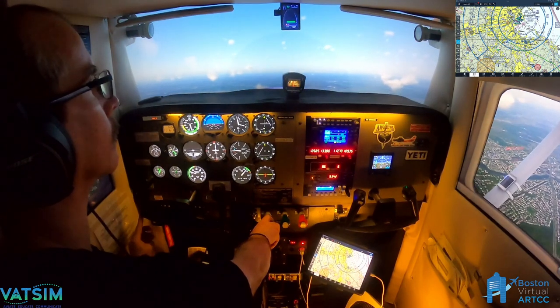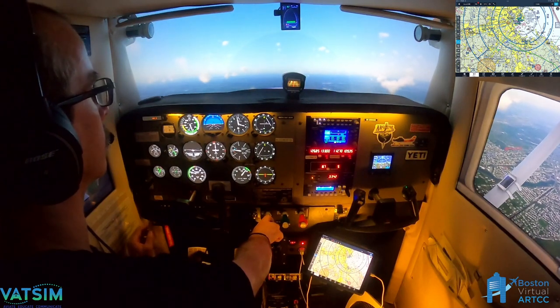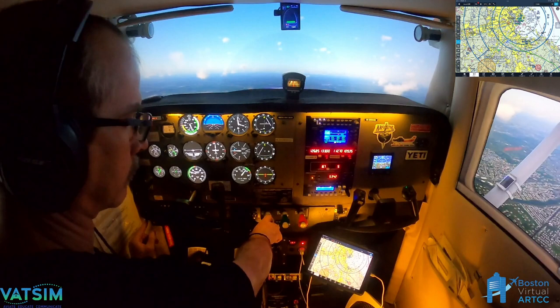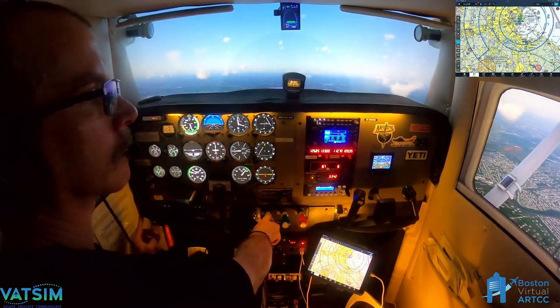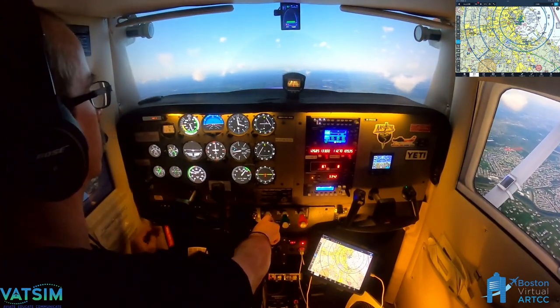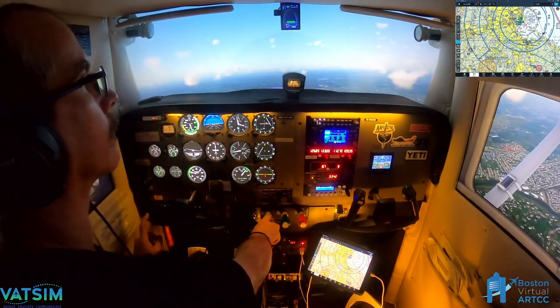3738 is 2 miles from Noli. Maintain 3,000 until established on the localizer. Cleared ILS runway 22 left approach. Maintain 190 knots or greater until advised. Cleared for the localizer, 3,000 until established, cleared ILS 22 left, 190 until advised, 3738. 1707, turn left heading 250.